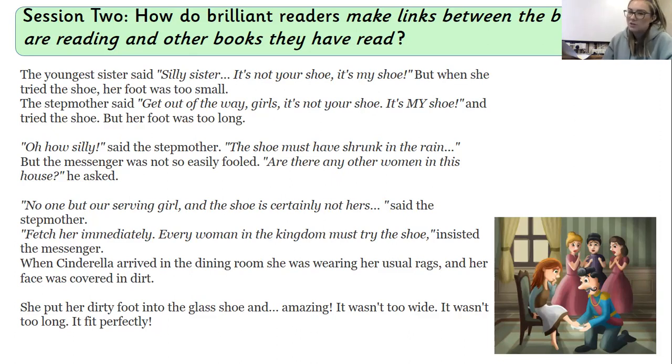But the messenger was not so easily fooled. "Are there any other women in the house?" he asked. "No one but our serving girl, and that shoe is certainly not hers," said the stepmother. "Fetch her immediately. Every woman in the kingdom must try the shoe," insisted the messenger.